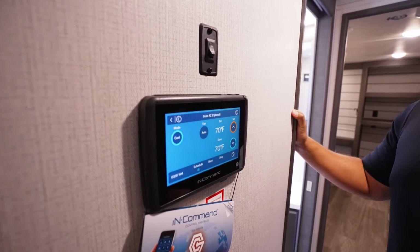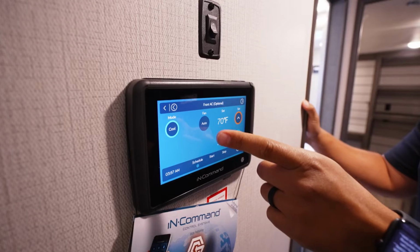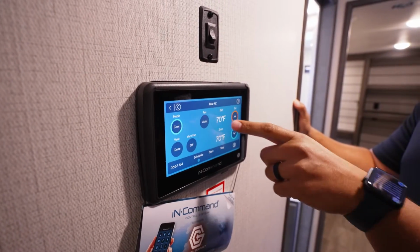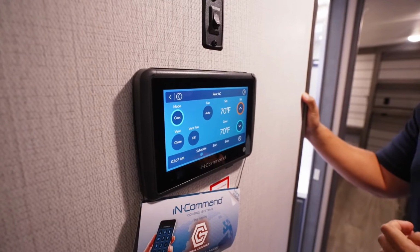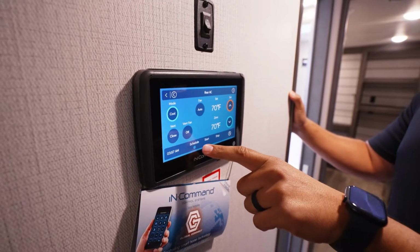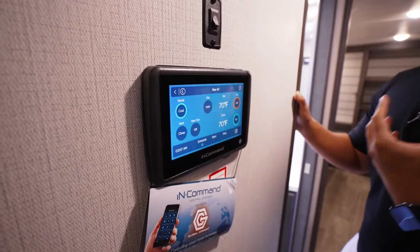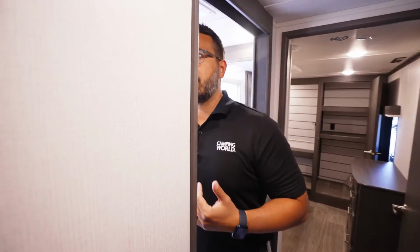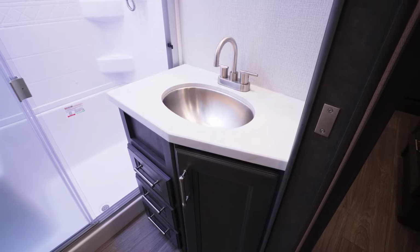But my favorite part of it is when we go to the HVAC, what you'll notice is, and you can see I have both ACs here, and they actually hit the set point. It's nice and cool in here. Love that. But more importantly is the fact you can schedule it. So it is a true programmable thermostat, and you can tie that to your cell phone. So even if you're not here, as long as you have internet in the fifth wheel, you can still control that thermostat, which is great.